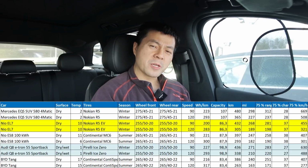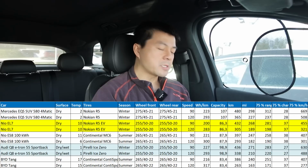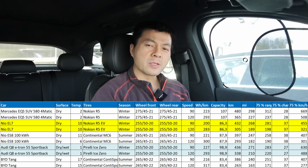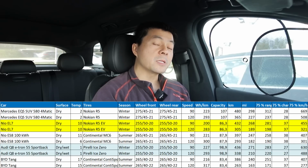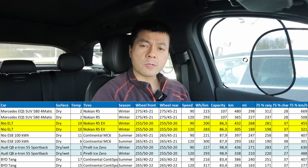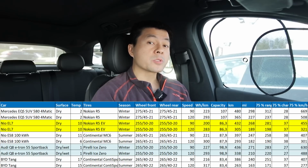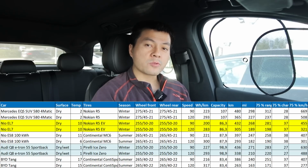But interesting, when I counted all the kilowatt hours we were able to pull out of the battery, it was 86.3. And then when I tested the ET7 recently, it was slightly below 86 kilowatt hour even. But then about 1 year ago when I tested the ES8, I got almost 88 kilowatt hour from the battery. So why are we getting less capacity or energy out from the batteries now?